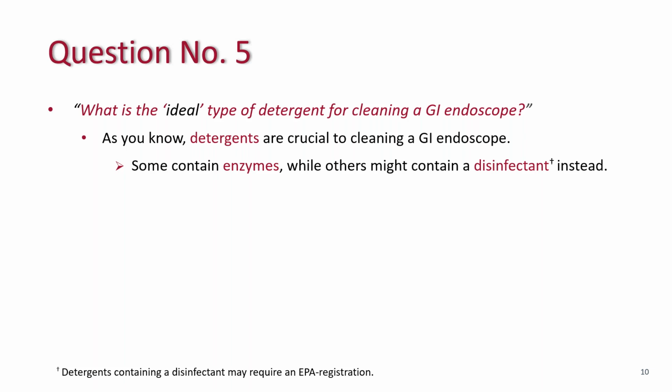We recommend detergents being used in pre-cleaning at bedside, but particularly during manual reprocessing and cleaning in the sink in the reprocessing area. Without a detergent, we're not going to get effective cleaning, or our cleaning effectiveness will be reduced.